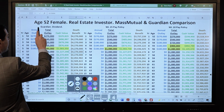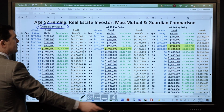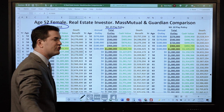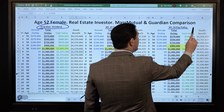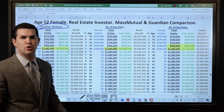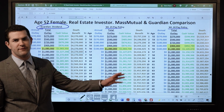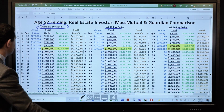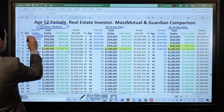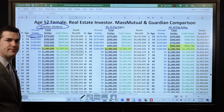So here we go. Guardian policy, dividend, whole life 15 pay, which means you can pay into it for a maximum of 15 years, and then the 10 pay option. Now, her goal, it was very clear, was funding it for 5 years. But a couple times she mentioned maybe longer. We're going to look at an option. So here, we've got $270,000 going in.